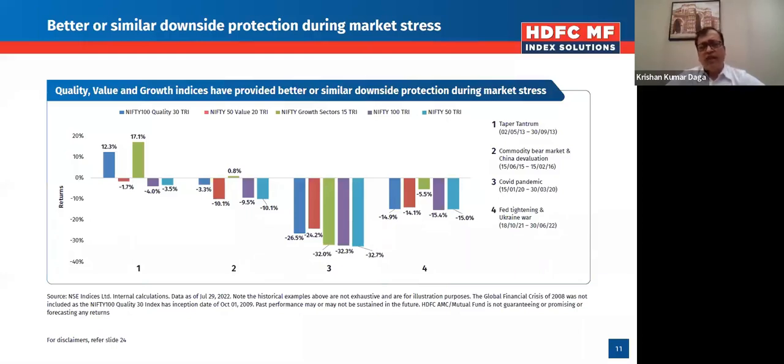So why we are coming out with these three studies is because we have realized all three strategies are doing far better at the time of stress. Whenever there is market stress, these three indices are doing better. Not only during the stress, even in the long term they are doing better, but in between, of course, the return could be very different if you compare with the Nifty 50 or Nifty 100. But at the time of stress and in the long term, let's say 5 year, 10 year, these three strategies are giving you better performance compared to the large cap indices.